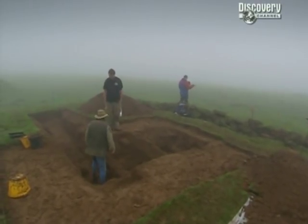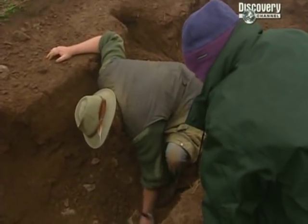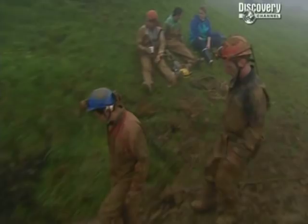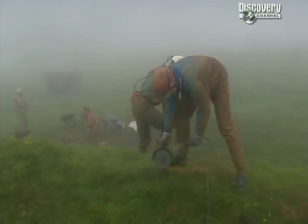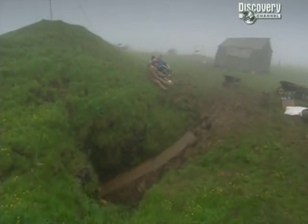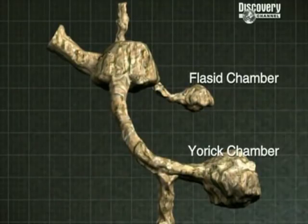While Stuart disappears into the murky landscape to find out where the people who were buried here originally lived, Phil's going to continue excavating the barrow. Down at the cave, there's a serious hold-up while emergency safety works are carried out in Yorick. Yesterday's mini-avalanche forced us to abandon the chamber just after we'd found another human skull. So Katie's now going into Flaccid, the gloopy Roman chamber.